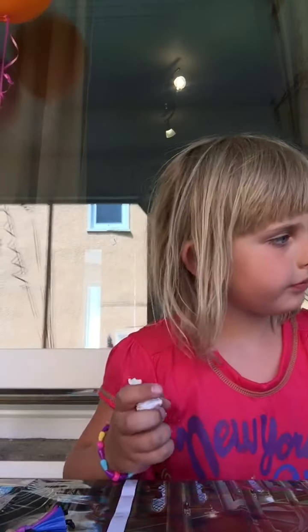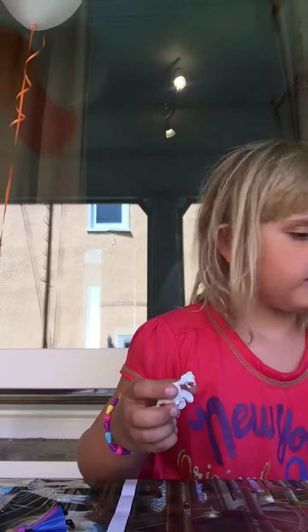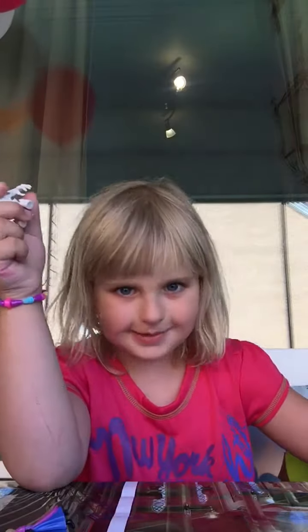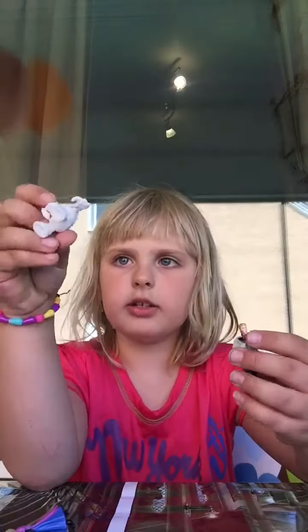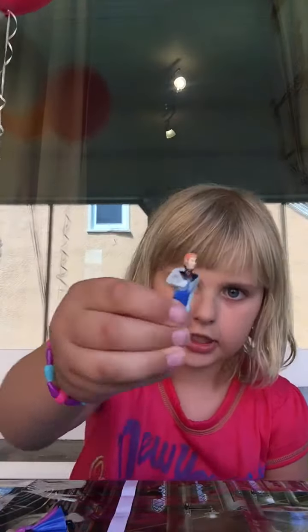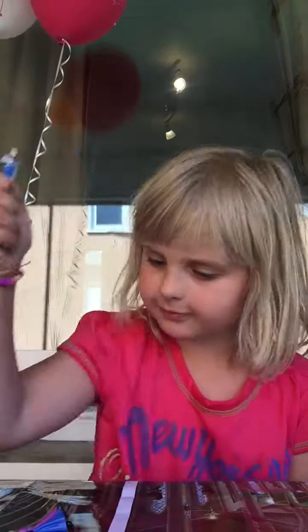And finally, last but not least, oh, we still have one more. So this is Marshmallow. It's not the last but not least, but this is the last but not least. It is Hans and Marshmallow. So Marshmallow's gonna go with Olaf, going after Olaf. Hans should go with Anna. Anna, this is Hans.